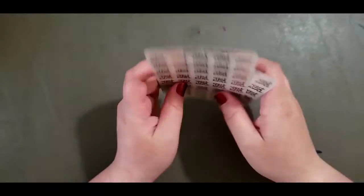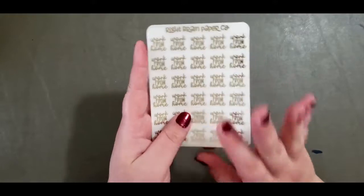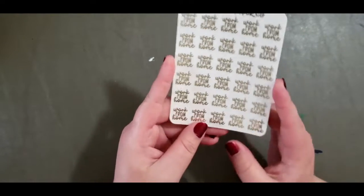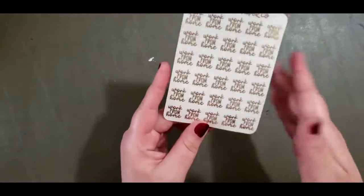Yep, everything looks good. So I'm going to put those in my work planner and I will let you all know, probably in 6 months, if I use these and what I think about them.